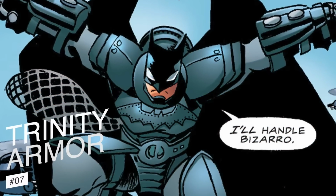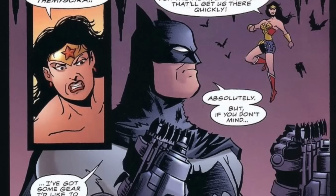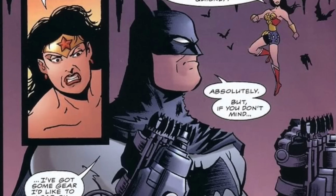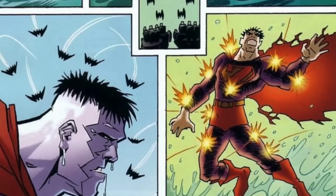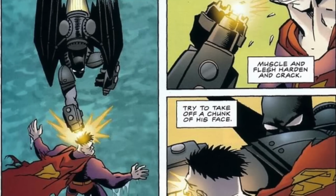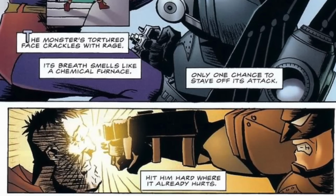In one of the first meetings of DC's Trinity, well, three of their greatest villains had teamed up in order to take over the world. And while Superman is usually the one to fight against Bizarro, this time Batman armored up and took on the clone himself. It's got all sorts of weapons and gadgets perfect for taking on superhumans. It actually did pretty well in a fight with one of Superman's most powerful villains. It wasn't enough to actually beat Bizarro, but it did serve as a nice distraction until Superman was able to come in to save the day.